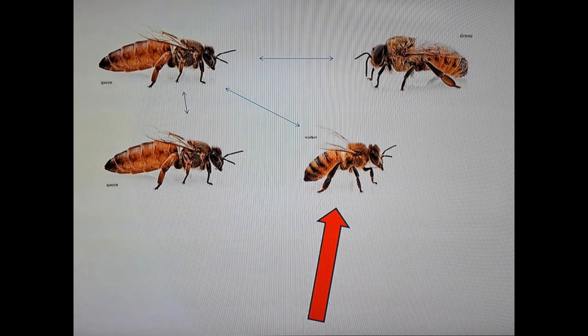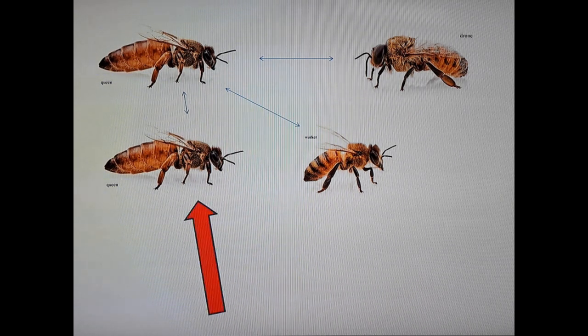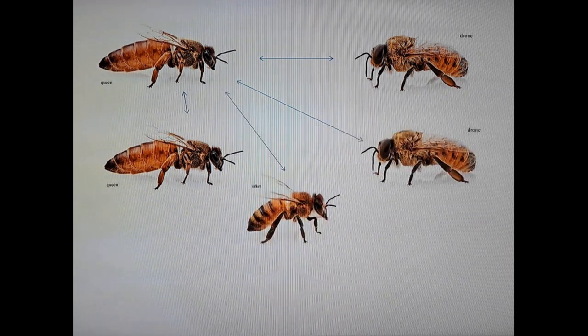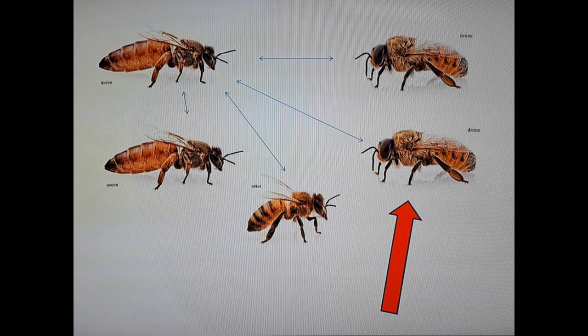between these two is what they were fed while they were a larva. The queen, nothing but royal jelly. The worker, royal jelly for the first 3 days, bee bread from that point on. Drones, they're fed royal jelly for the first 3 days of their larval life also, and then they're fed bee bread also. Drones and workers can both feed off of bee bread and honey for the rest of their lives. It doesn't hurt them. It would be lethal for the queen to eat honey.